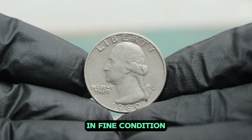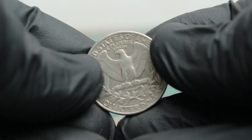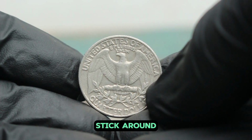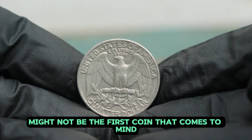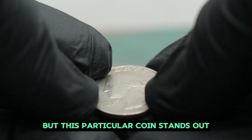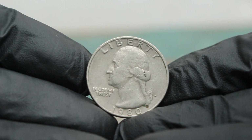Next up, Washington quarters, specifically the 1980 silver Washington quarter dollar with a large date and a rare P-era mint mark in fine condition. This coin is making waves in today's auction market, and we're here to uncover its true value. So, if you're a collector or just curious about rare coins, stick around. The 1980 silver Washington quarter dollar might not be the first coin that comes to mind when thinking about rare and valuable quarters, but this particular coin stands out due to its unique features and era mint mark. Let's explore what makes this coin so special.